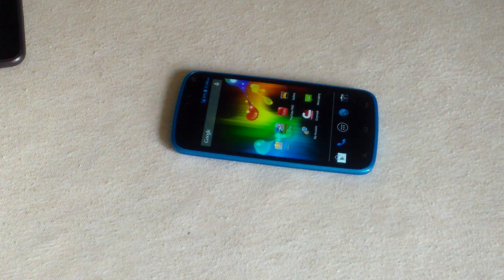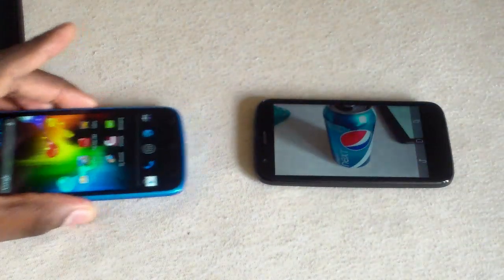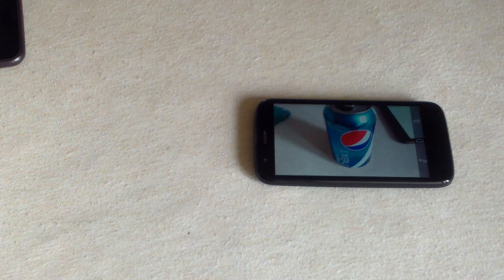All right. So there's the picture. Now remember these are on auto bright. So what I'm going to do is go ahead and brighten these up. Life won't even take the picture.